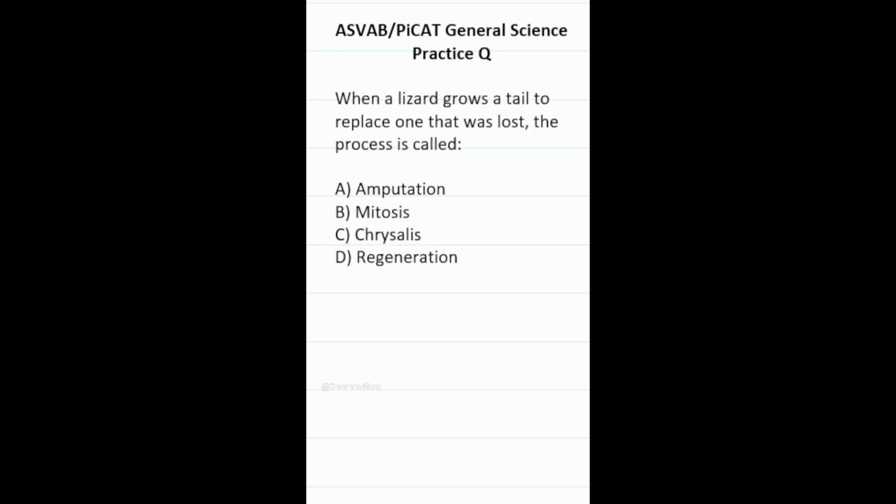This ASVAB PiCAT general science practice test question says when a lizard grows a tail to replace one that was lost, the process is called A, amputation, B, mitosis, C, chrysalis, D, regeneration. So this one is going to be D, regeneration. As far as humans are concerned, there's only one thing that we can replace, and that's skin to cover a wound. Similarly, lobsters can regrow their claws through regeneration if they lose one of their claws.